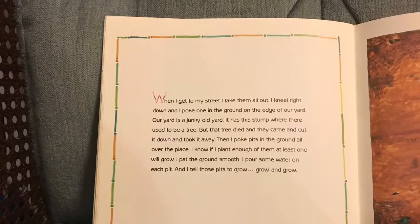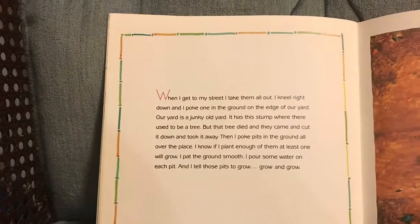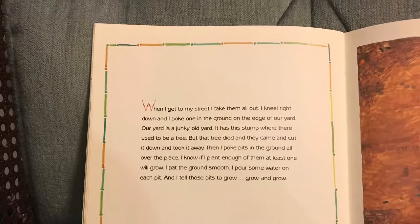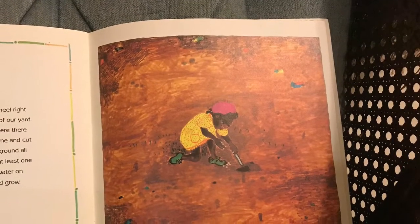Then I poke pits in the ground all over the place. I know if I plant enough of them, at least one will grow. I pat the ground smooth, I pour some water on each pit, and I tell those pits to grow, grow, and grow.